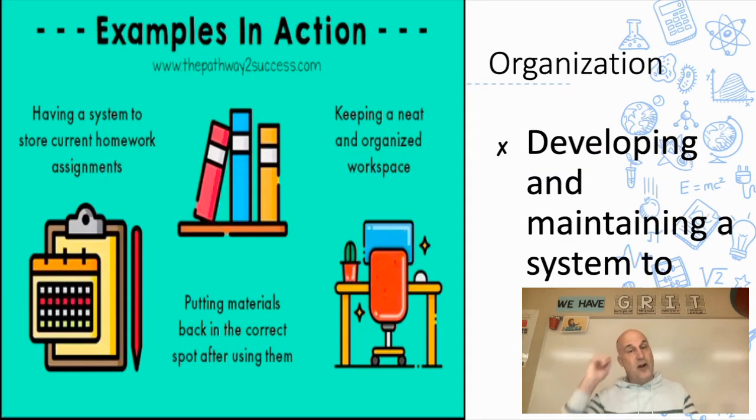The third skill I want to talk about is organization. This is just being organized in general, having a system, keeping materials where you need them, planning accordingly. And so organization is something that can definitely be taught. So, for example, having a system to store your current homework assignments. So where do you put that? Do you put them in an agenda? Do you put them in a notebook? Do you put them on your phone? Do you have a system in place?